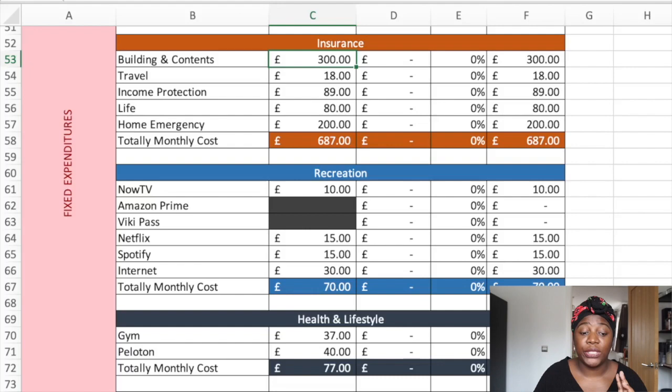And then I'm also considering doing the same thing for my income protection and my life insurance as well, but I haven't figured out the numbers yet. So if I don't do it in the month of March, I'll possibly do this in the month of April.